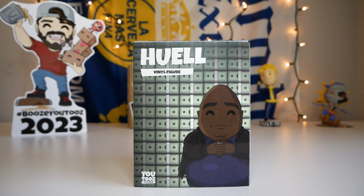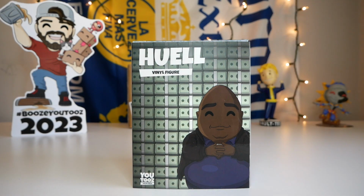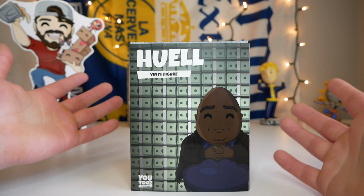So let's get started on Huel. So we have his name on the top there, then we have the concept for the figure right there, and for the background, it looks like we just have a whole bunch of money, but actually the background's kind of the concept as well, because that's all part of the figure. The figure's of that iconic scene where he's laying in that giant pile of money.